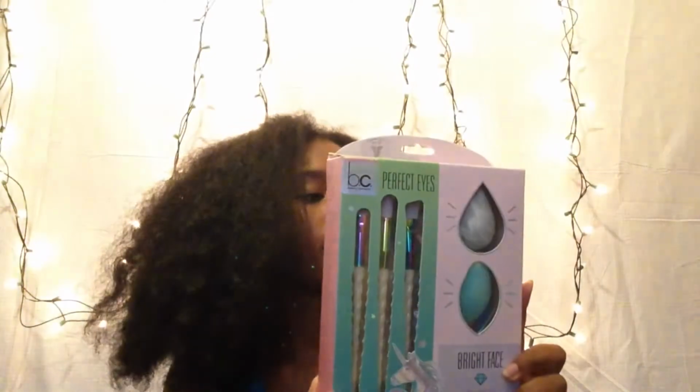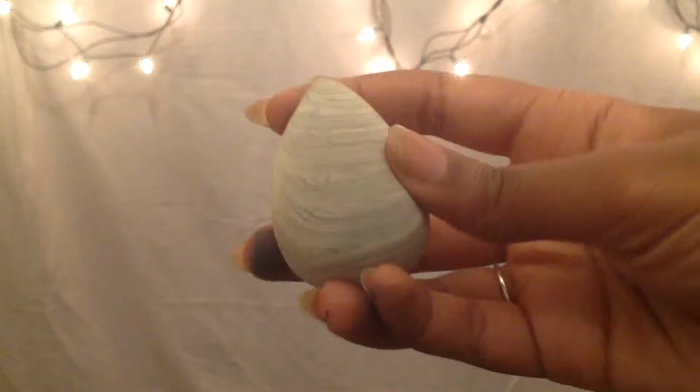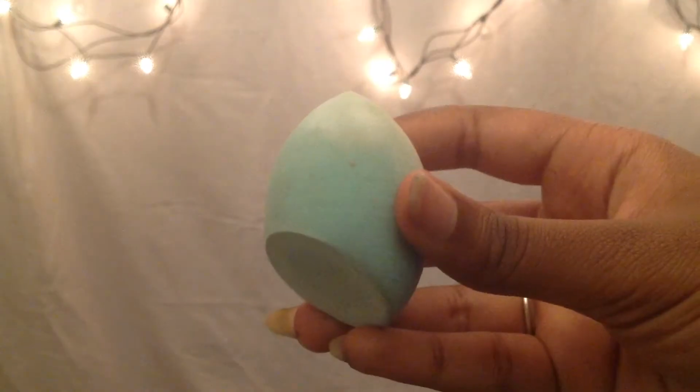Really, really cute. The side is like perfect eyes and the side is like bright face. It comes with 3 brushes. They're called the Eyeshadow Brush, the Smudge Brush, and the Eye Crease Brush. And then they come with 2 sponges called the Blending Sponge and the Highlighting Sponge.